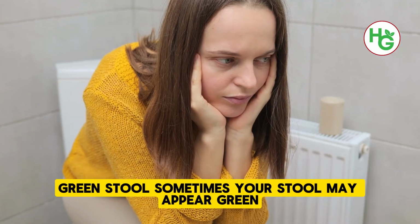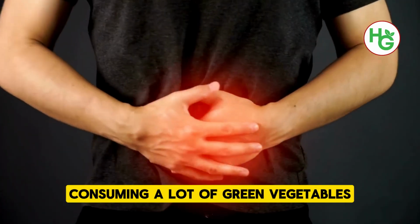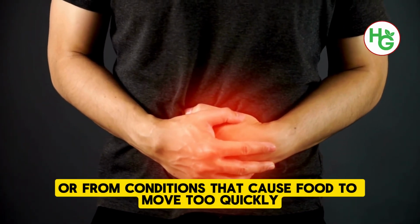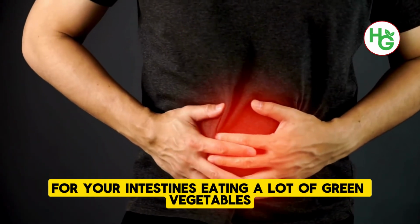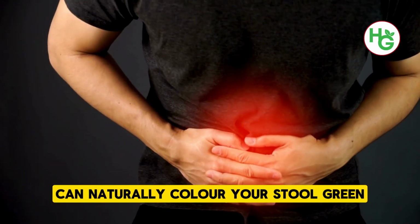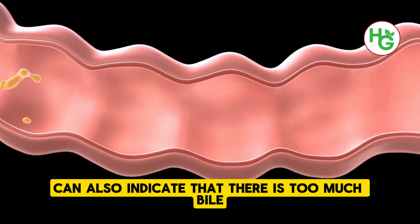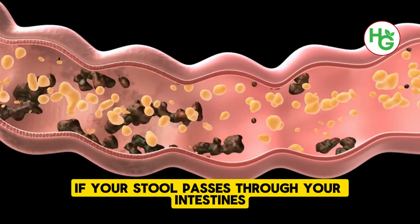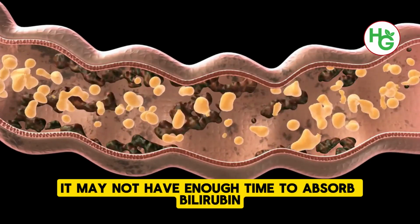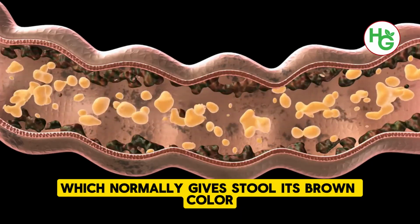Green stool. Sometimes your stool may appear green, which could be due to consuming a lot of green vegetables or food coloring, or from conditions that cause food to move too quickly through your intestines. Eating a lot of green vegetables like spinach or kale can naturally color your stool green. However, green stool can also indicate that there is too much bile or not enough bilirubin in your system. If your stool passes through your intestines too quickly, it may not have enough time to absorb bilirubin, which normally gives stool its brown color.